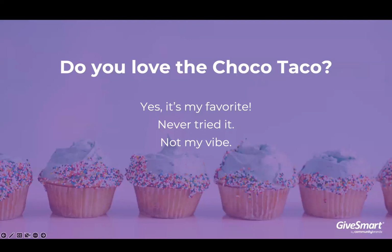So the news about the Choco Taco got our team thinking about how fundraising and the features you use can easily be compared to building your own fundraising taco and the ingredients to build your perfect taco for both your staff and your donors. And that's how we ended up with today's topic. And just like the Choco Taco, we also want to make sure that you have the features available to you so that your fundraising doesn't have the same rocky road, pun intended, as the Choco Taco. So we want to make sure that your fundraising is impactful for your staff, your donors, your volunteers, and everyone involved.